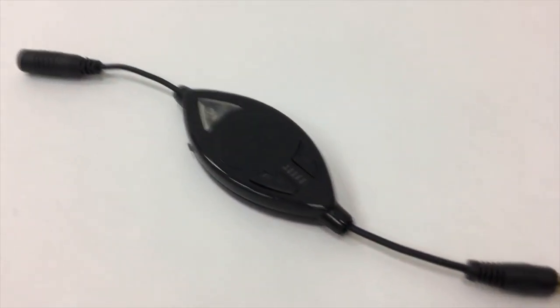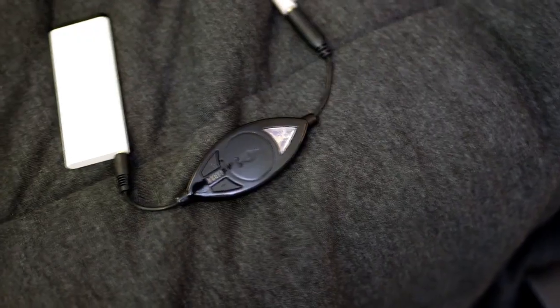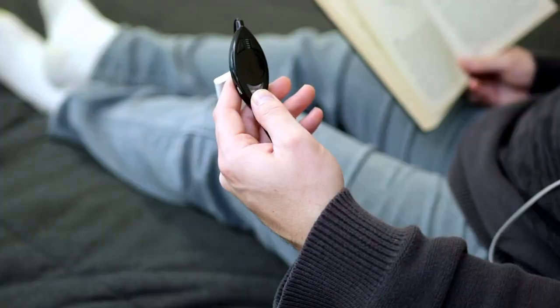Introducing Soundbreak 2.0, the world's first device that lets you be isolated and immersed in your headphone audio, yet still be able to clearly hear important outside sounds. Soundbreak fits between your headphones and your audio player.